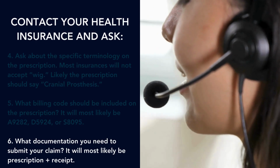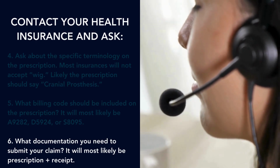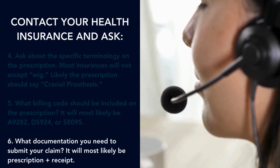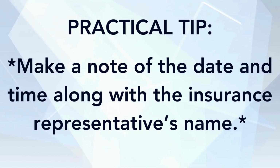And also, when you submit everything to your insurance to get it covered, what's everything you need to submit? Most likely it'll be your prescription from your doctor and your receipt from the hair salon that you go to. Just a practical tip, you're going to be getting a lot of data. Just when you're talking to the representative, make note of the date and the time and the insurance representative that you spoke with, just so you have a track of what's going on.